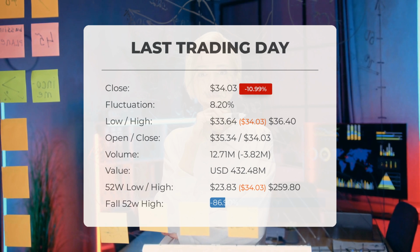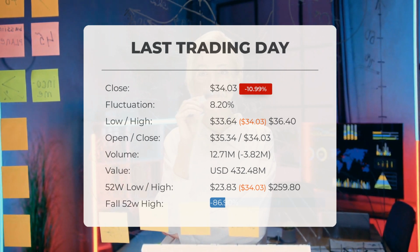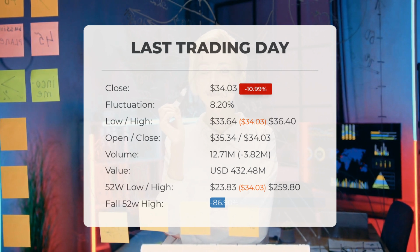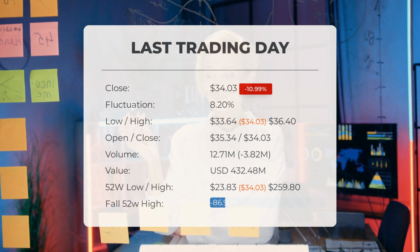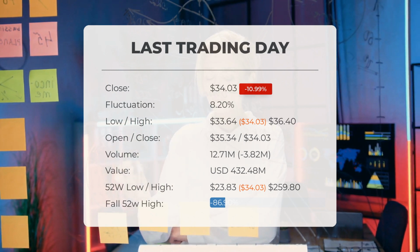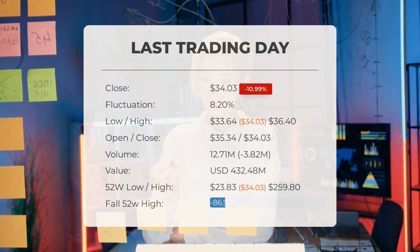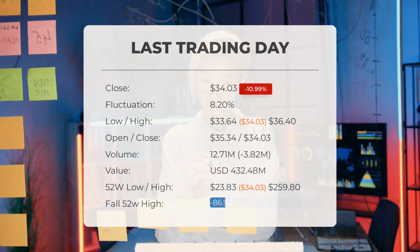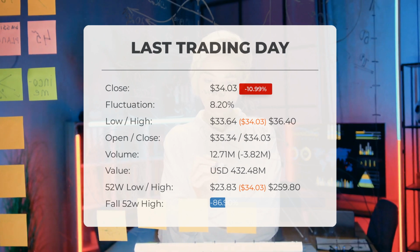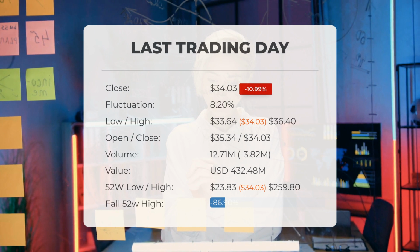It's worth noting that the price has increased in 7 out of the last 10 days, resulting in a 24.79% gain over the past 2 weeks. Interestingly, the decrease in volume aligns with the ETF's decline, which is generally considered a positive sign. Specifically, the trading volume dropped by 4 million shares on the last day, with a total of 13 million shares traded, valued at around $432.48 million.